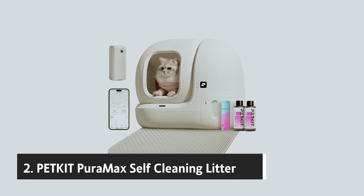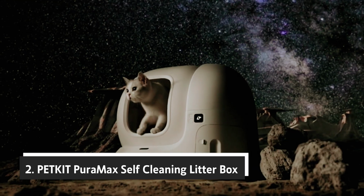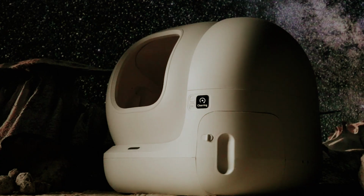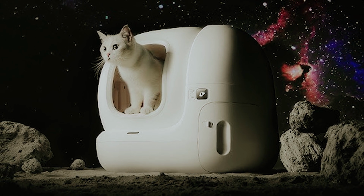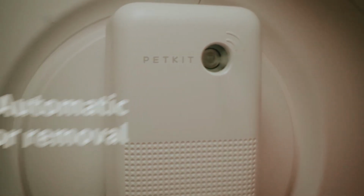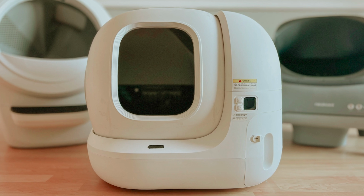At number 2, PETKIT, PuraMax Self-Cleaning Litter Box. The PETKIT PuraMax Self-Cleaning Litter Box, your solution for managing the litter needs of multiple cats with ease. If you're a cat owner with more than one furry friend, you know the struggle of frequent litter changes can be overwhelming. With the extra-large capacity of the PuraMax, you'll only need to empty the litter compartment about once a week, even in a busy household of 3 cats.